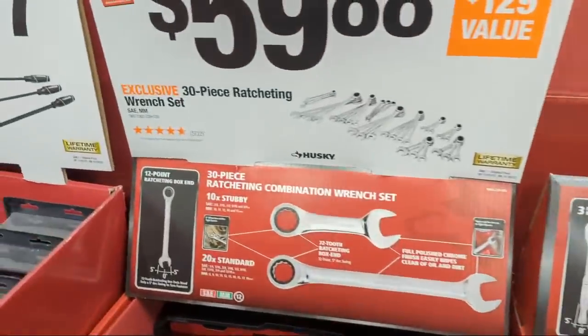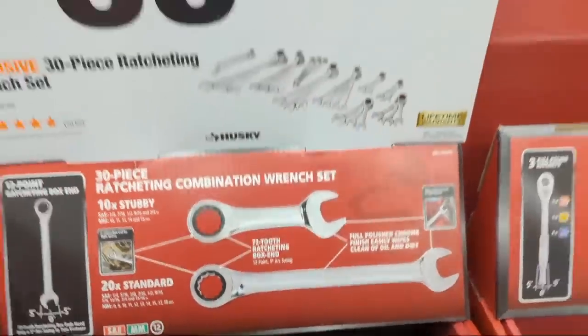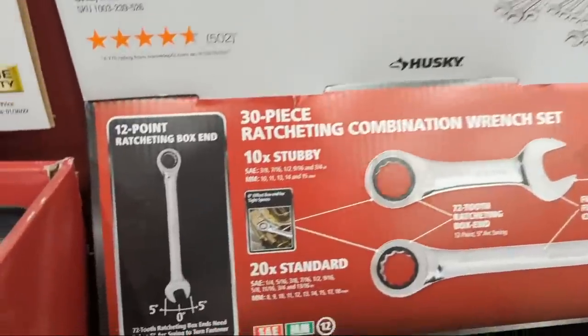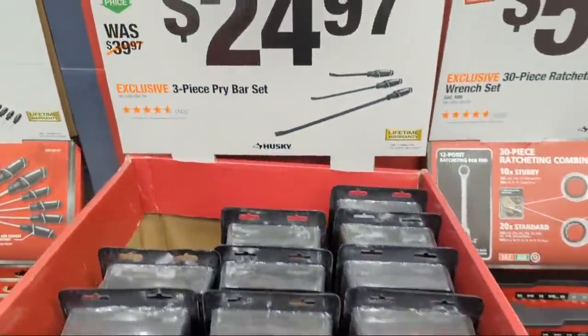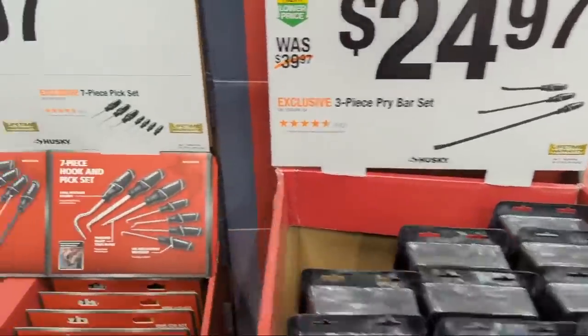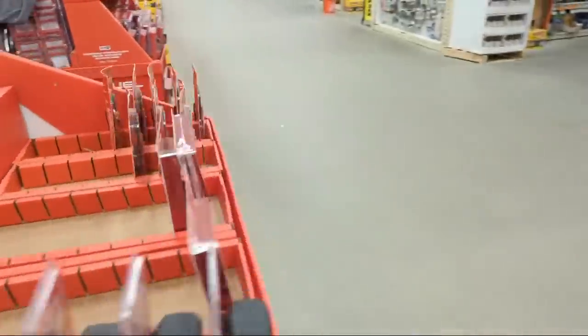You got a 30-piece ratcheting box wrench set, or combination wrench set. I really like this kit at $59.88. It's got that ratcheting box end. It has that 5-degree arc swing. This is a nice kit. We have the 3-piece pry bar set, $24.97. I like that. Add a pick and hook. Yeah, we're good. We don't need to see them pick and hooks.